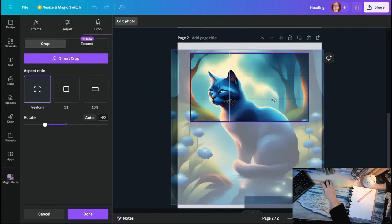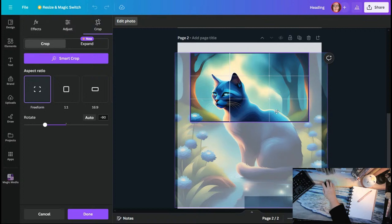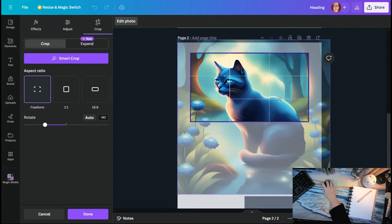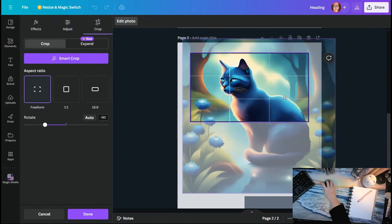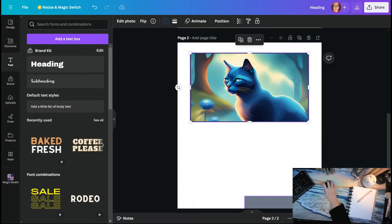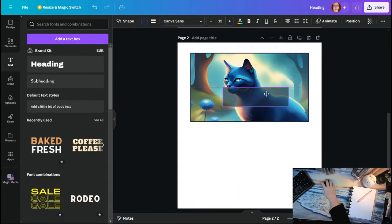So let's click on the image and see. I want some of that blue flower in there, in the trees. There we go. And I'm going to stick this right underneath. I'm going to make it smaller, underneath it, because I want to keep that face.